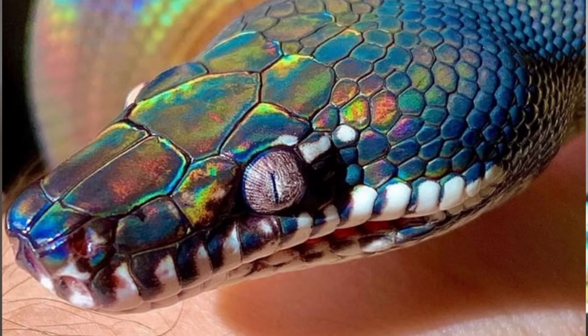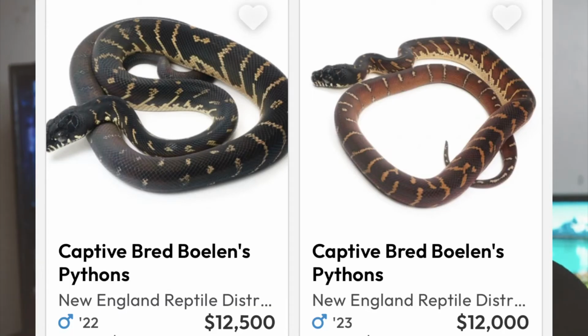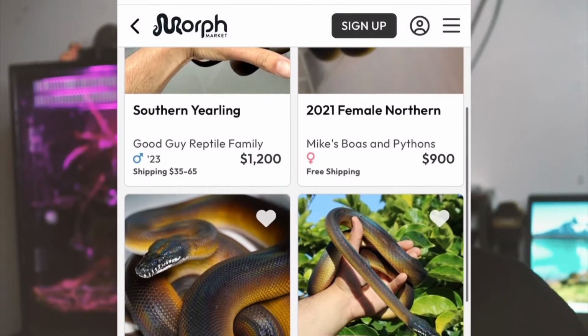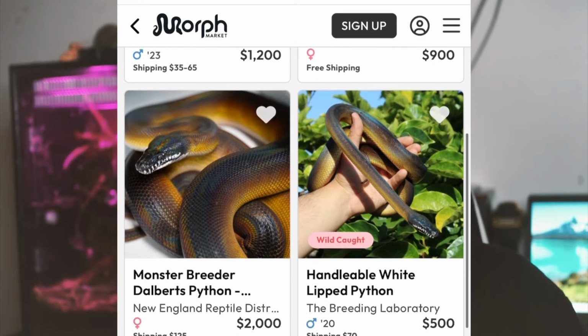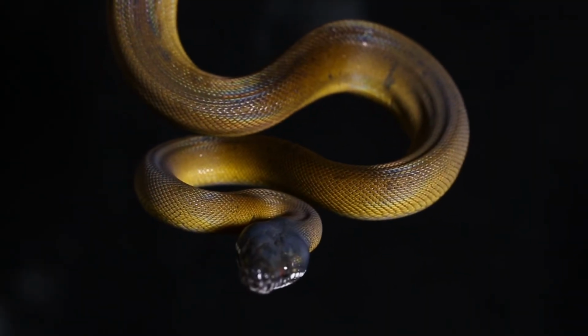Number 6 on the list is the white-lipped python. Now, if you fell in love with the Boelens, but you don't have the money to buy one, then you would go with a white-lipped python. But there's also a catch with the white-lipped python being a lot cheaper. They are a bitey snake, but beautiful nonetheless.